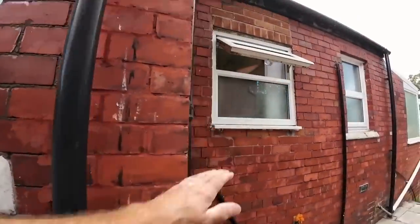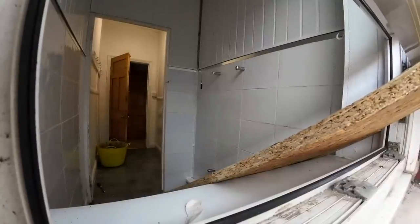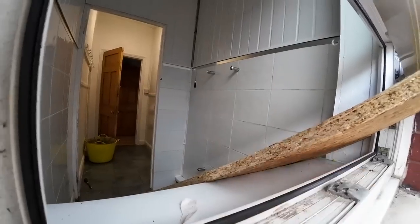Toilet, bathroom. So that's the wall there. That's coming out. There's a chimney breast down there, and then there's the water steps back here.